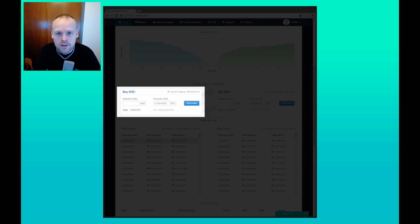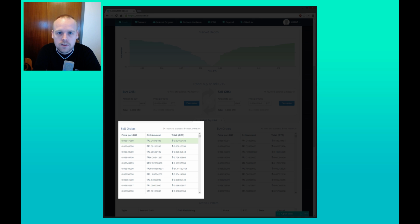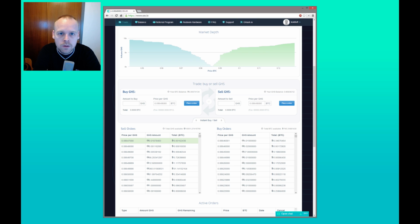And obviously you need to enter a price that other people are selling at. Right below the input fields, you can see other orders and how much other people are buying gigahash and selling gigahash for. You should probably pick a price from that chart right below the input fields, and you'll just buy gigahash right away.